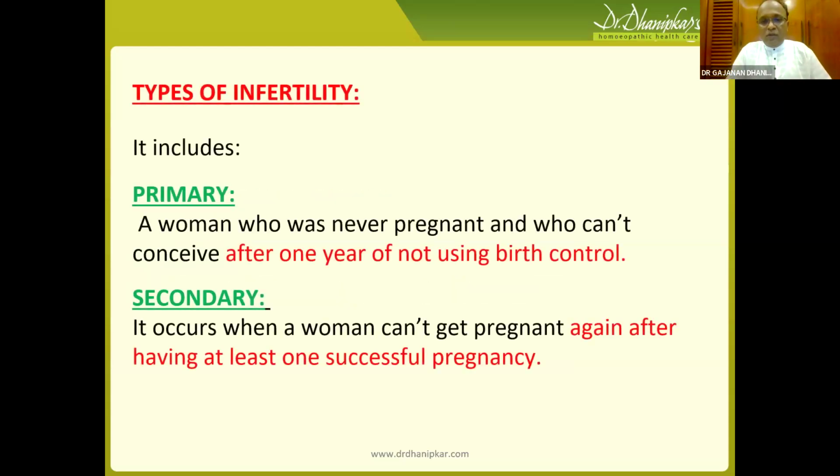There are two types of infertility. A woman who has never got pregnant since marriage, not even for the first time, after not using birth control pills for 1 year, this is primary infertility. Secondary infertility is where a woman has got pregnant for the first time and for the second time there is no successful pregnancy.